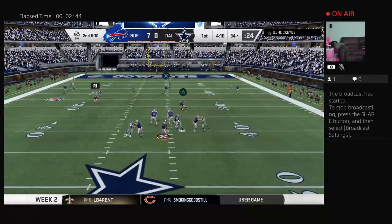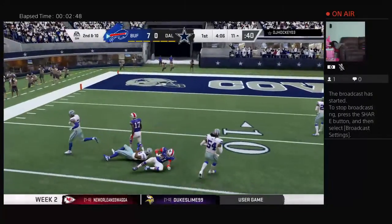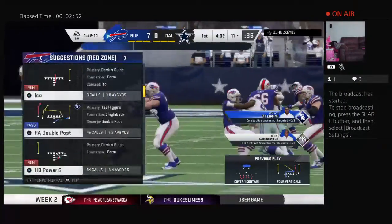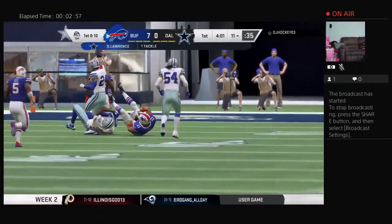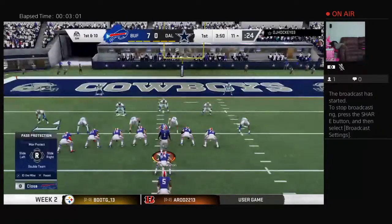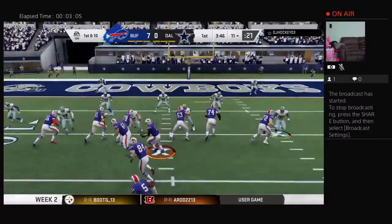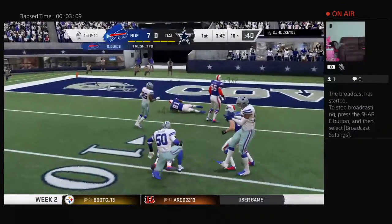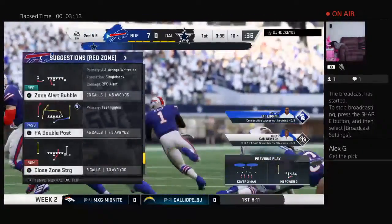On 2nd and 10, Newton. And he gets this one inside the 15, just a yard or 2 shy of the 10. 23 yards the pickup there. That was an excellent read right there. Saw cover 1. That means it's just a single high safety. So you know if you throw the ball to the outside part of the field, help is going to be a little bit late getting there. And he puts one out there for a big-time completion. And he'll get this one down to about the 10-yard line.